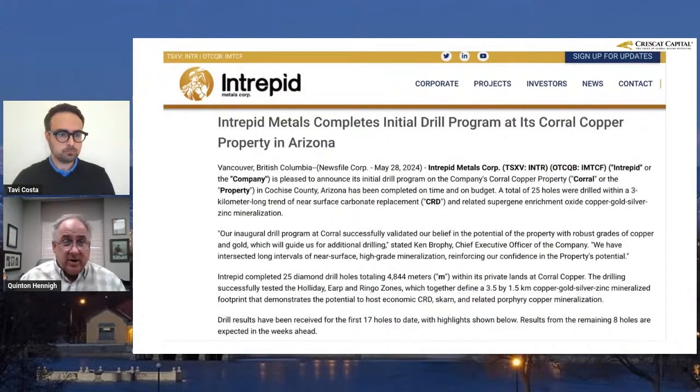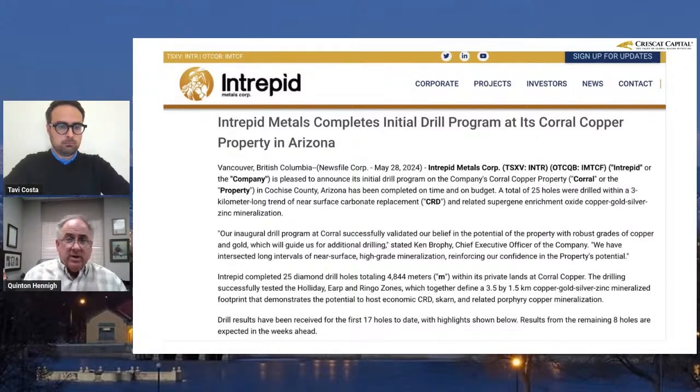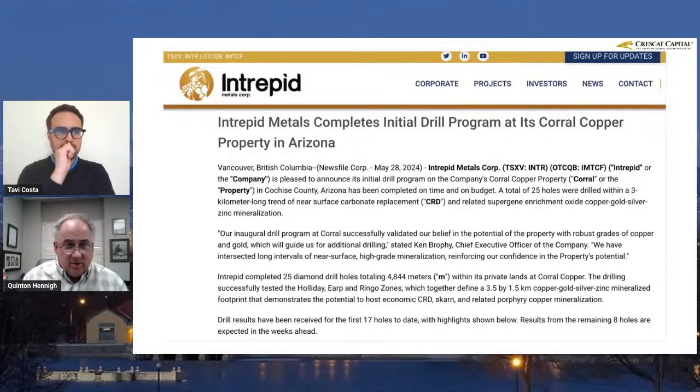Okay, Intrepid made an announcement this week. Beautiful target that they're drilling there, copper gold. It's in Arizona. This, in my view, is a deposit, a system very similar to Bisbee, which is a famous mining district in Arizona. Copper gold, IOCG is my view. I know that some people say, "Oh, don't they say it's a porphyry?" I don't think it is. I think it's an IOCG personally. Okay, but they managed to complete nearly 5,000 meters in 25 holes. They've announced 17 of those, so we should expect results for at least 8 more holes coming up shortly. But really good numbers. Go to the next slide.